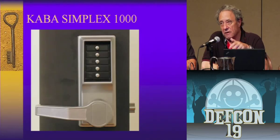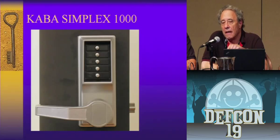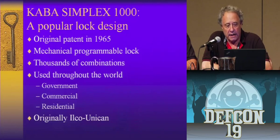However, the manufacturer never retested this lock because they said, yeah, we're selling millions of them. What the hell do we care? It's not broken, so why fix it? So, the problem is that there was a ferrous metal component, as we'll show you, in this lock.